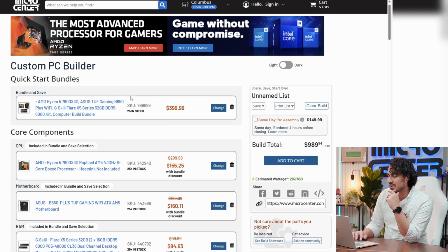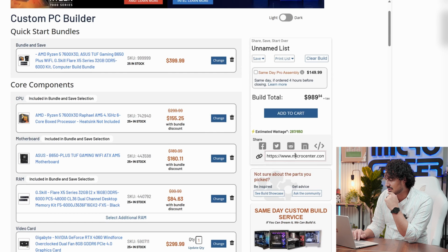Let's see if we can put another one together. I'll try a different configuration. I'll save this link. You always get a custom link every time you do a build with the PC builder, so that's a nice way to share with your friends, and you can ask them for their thoughts.